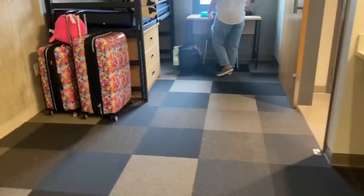Here's where my roommate's gonna sleep because I called the window bed. So we have a bed over here, then we have a desk. We have a sink. We have an open closet area. Which one should I choose? I'm gonna use this side. It has a little hanger. And then we have my bed area. Look at the nice little view.